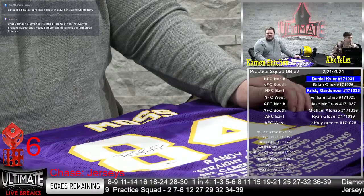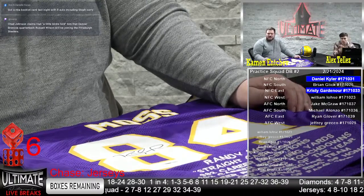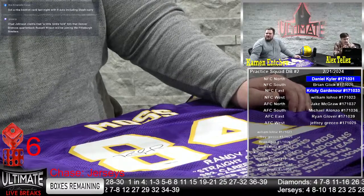Got an NBA booklet card last night with 8 autos, including Steph Curry, says Ron. There we go, Ron. Ooh. A little bit of Steph Curry.